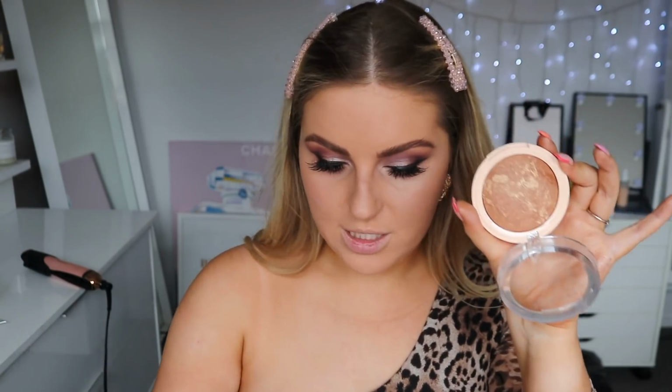Now I'm going to go in with this bronzer. I'm going to take it on a dense fiber brush. I'm just going to take a few taps. So once again, it's in the shade Long Weekend. I'm just going to apply a small amount of this.